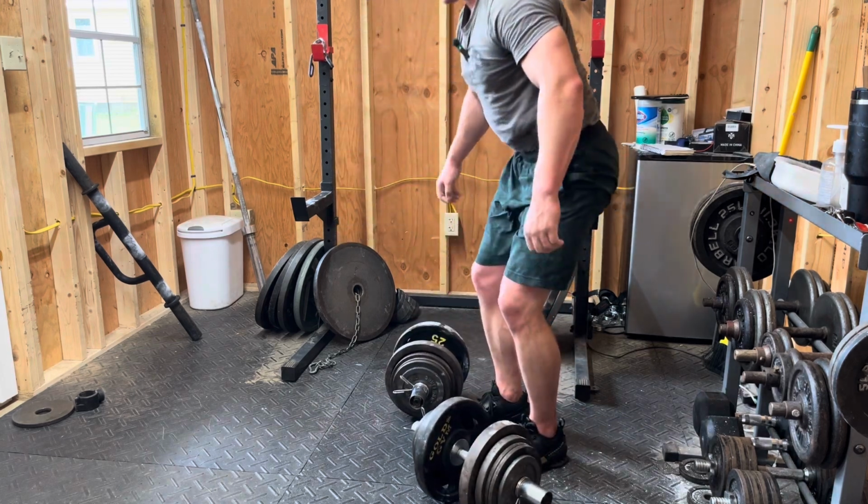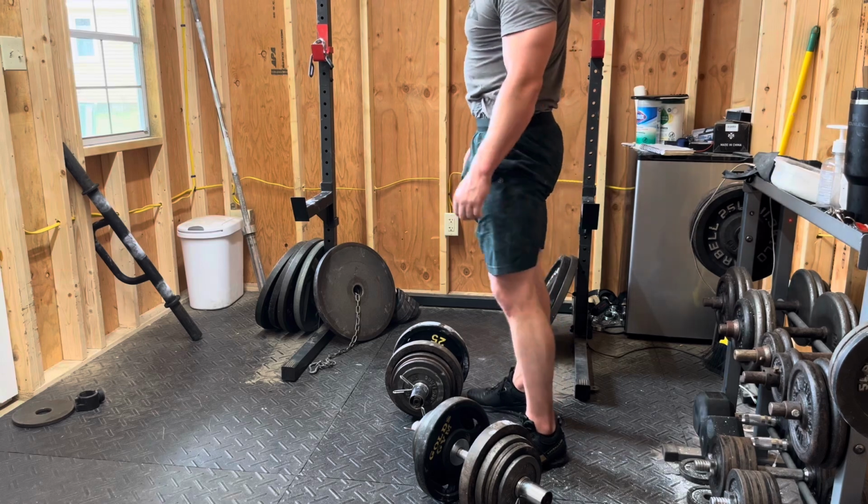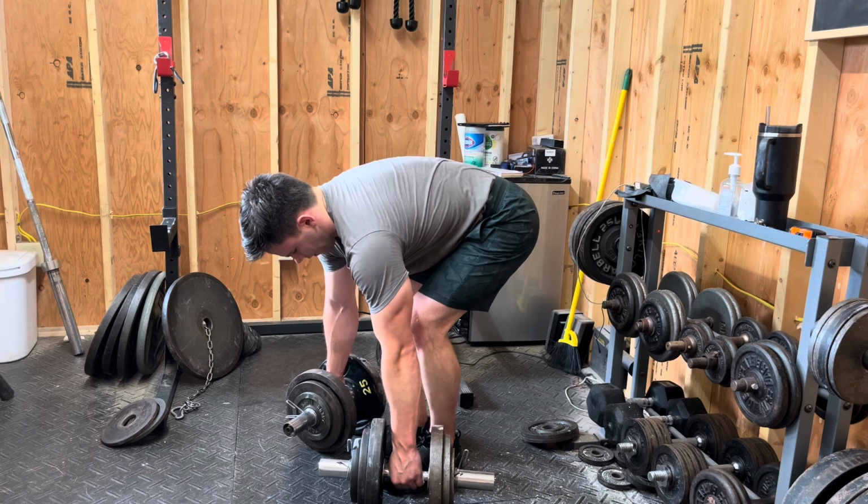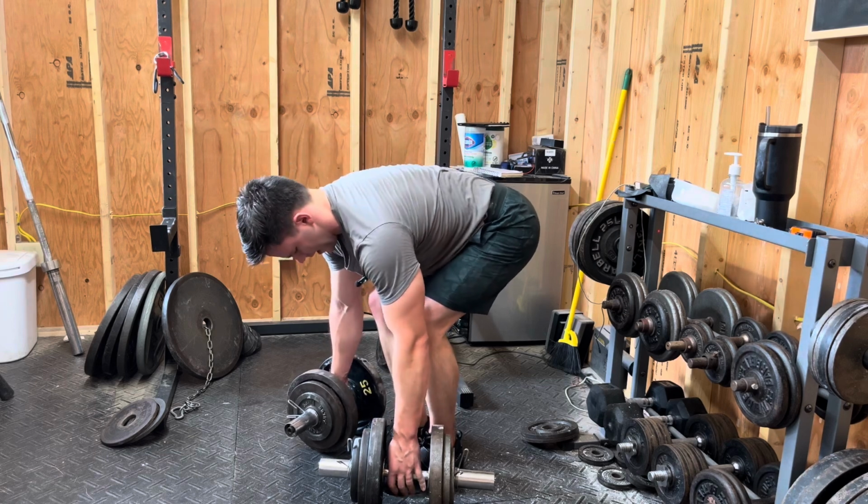Get that little pop in the back. Don't worry, it was a good pop in the back. Woo! All right, second set here. And try feet a little closer. We'll try and get 8 to 10 with the 80s.